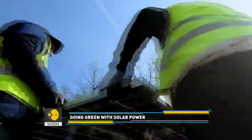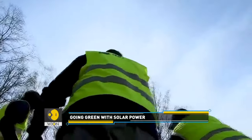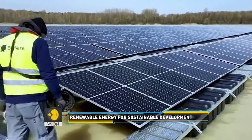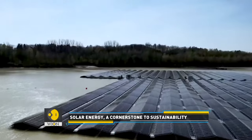These floating panels will save 1,100 tons of carbon dioxide emissions a year, compared with the same amount of power produced from fossil fuels. The plant, with 5,800 modules on 360 floating elements, will go into service on the 24th of May.